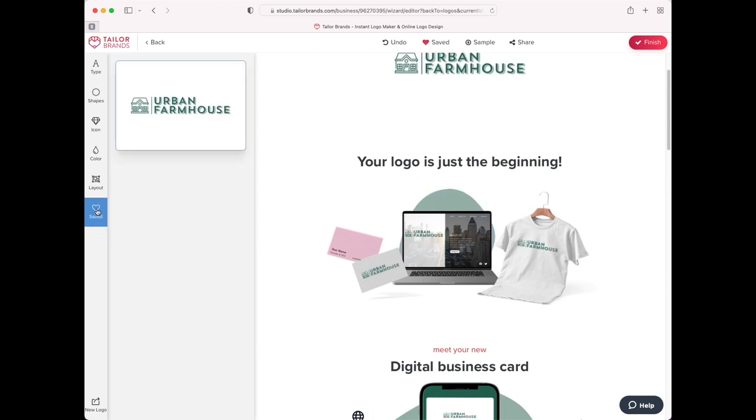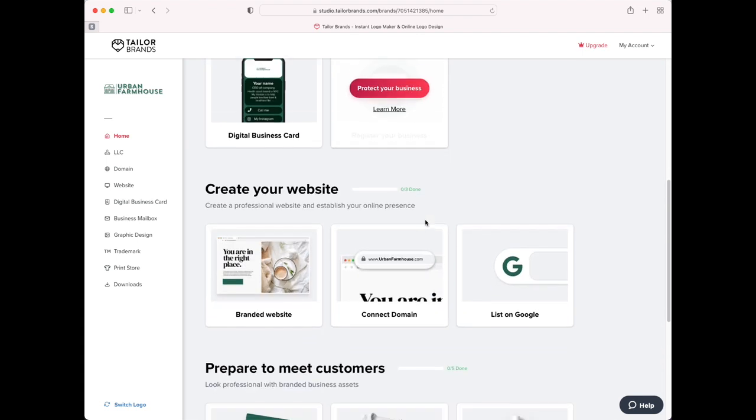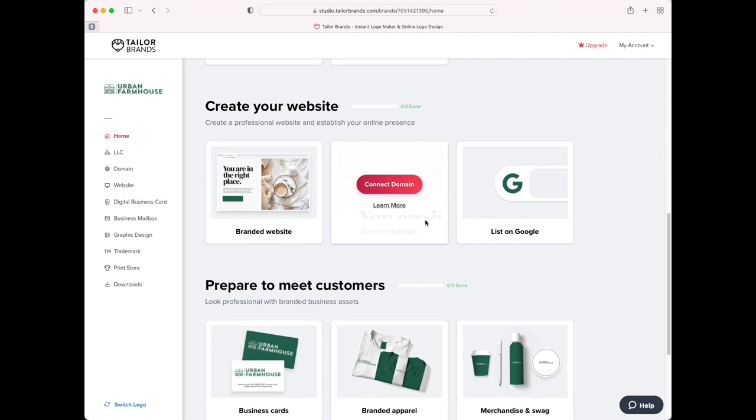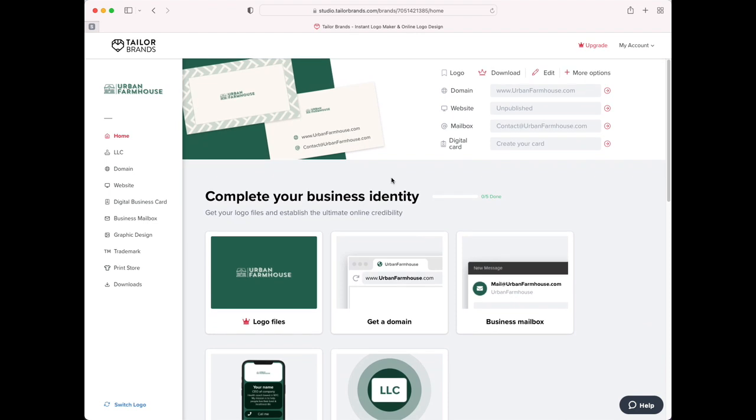And then I can save it here. And it's going to walk you through registering your business. If you want to make digital business cards, if you want to make a website here, if you already have your domain, you can connect it. This is really, truly a nice way, a good starting point for your business.